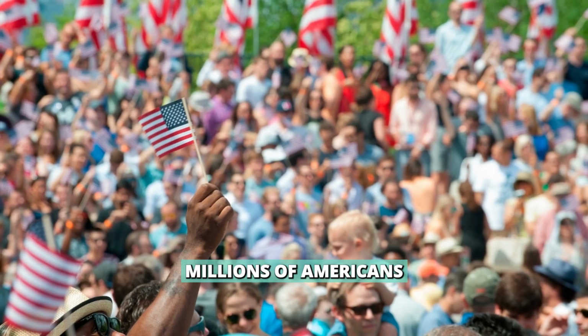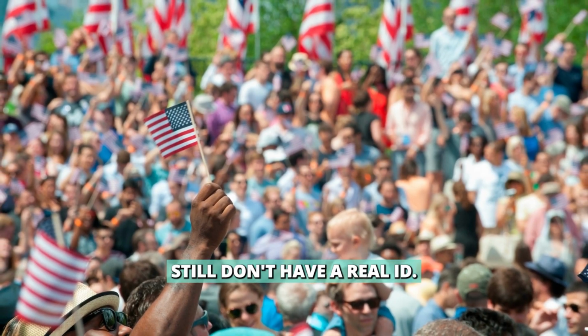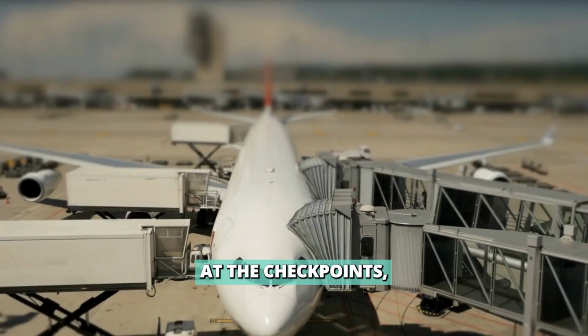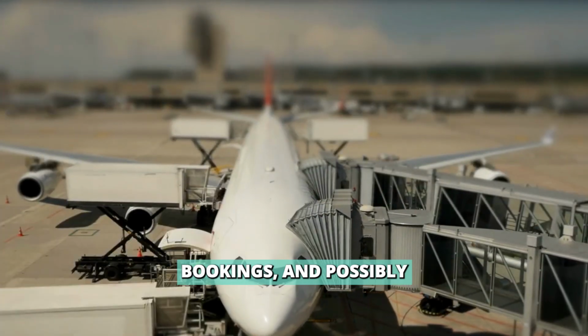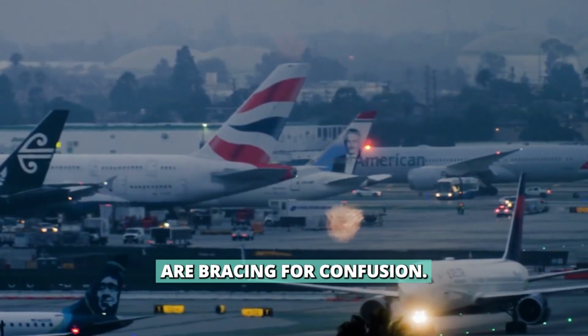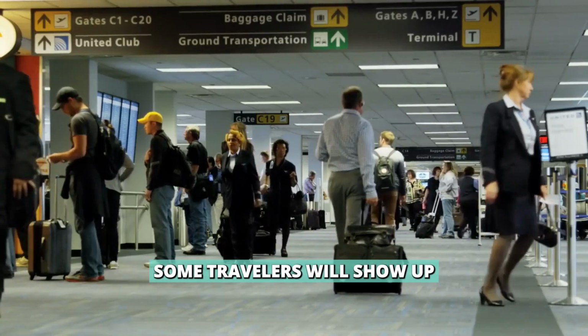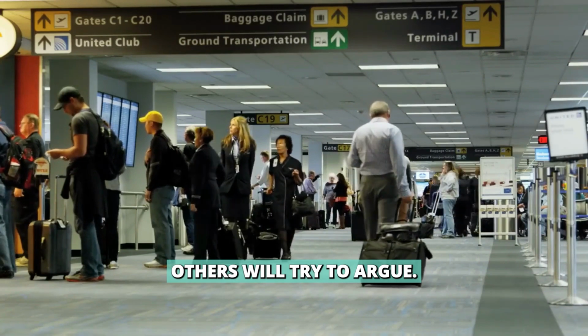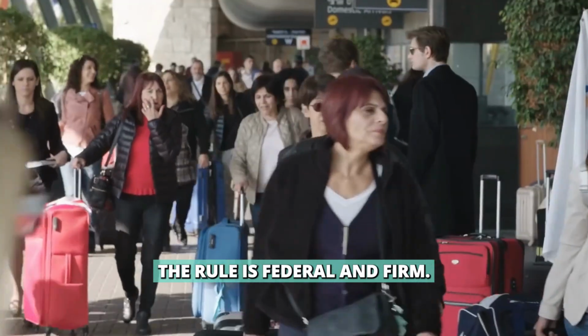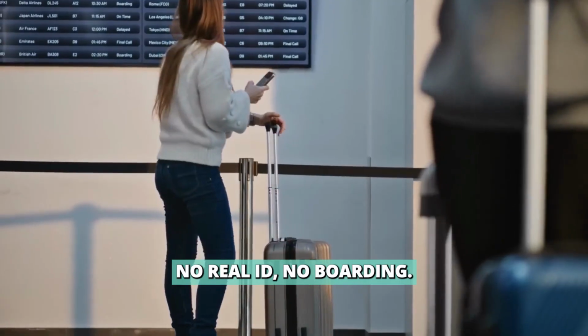As of right now, millions of Americans still don't have a Real ID. And on enforcement day, those travelers could be turned away at the checkpoint, losing their flights, their hotel bookings, and possibly missing major events. Airports across the country are bracing for confusion. Some travelers will show up unaware, others will try to argue, but TSA agents won't have wiggle room. The rule is federal and firm. No Real ID, no boarding.